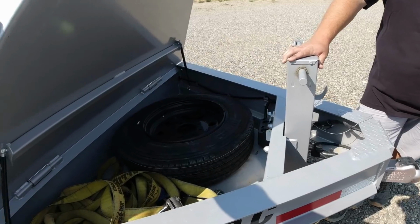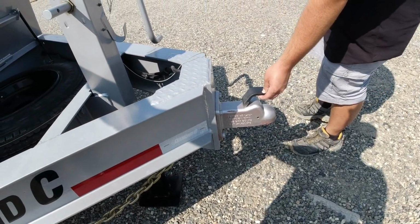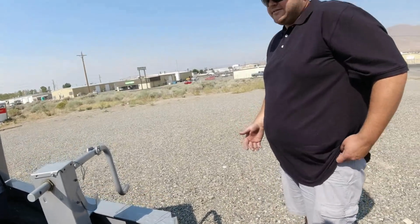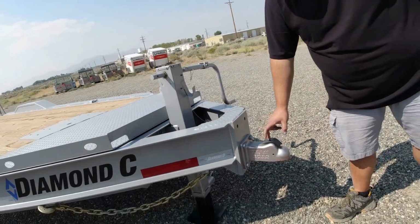12K jack. That's a standard setup. We did the Demco coupler. It's 21,000 pounds. Some guys don't like this because it's plastic, but I've had several of these and haven't had any issues. It's come standard on a PJ. Bolted into a 1/2-inch thick plate. But this is 21,000 pounds.